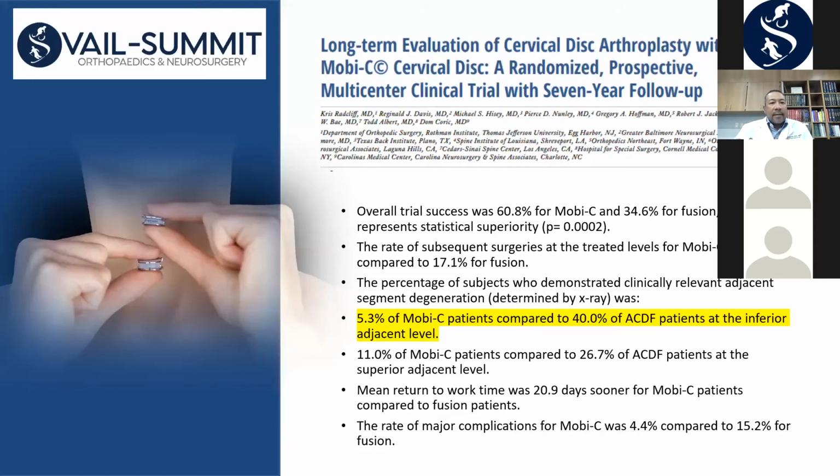The 10-year data was recently published. This has the 7-year data. The 10-year data reflects the 7-year data in that artificial discs significantly decrease the rate of adjacent segment disease compared to fusion patients. The rate of major complications was less than doing a fusion operation, and the return to work was 20 days sooner for artificial disc when compared to fusion.